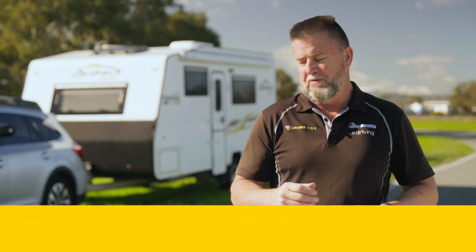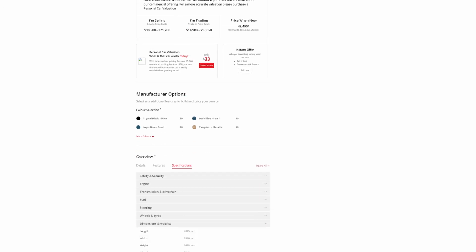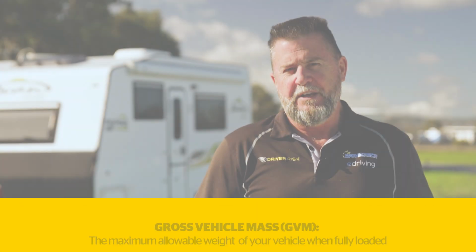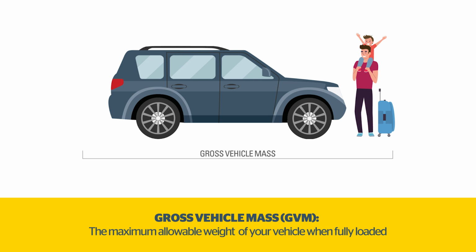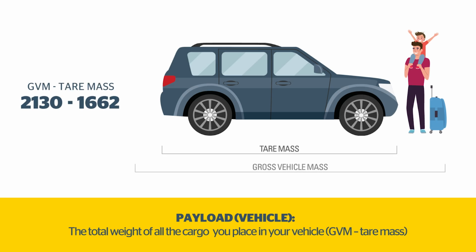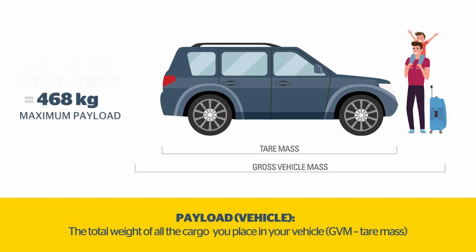Let's now look at some specific details in relation to this vehicle. The TARE mass, or unloaded weight, of this vehicle is 1,662 kilograms. This information is generally found within the owner's manual of the car. However, in this instance, we actually had to search online for it because the information wasn't detailed in the owner's manual. Let's now look at the GVM for this vehicle, or gross vehicle mass, which is the fully loaded vehicle. In this case, it's 2,130 kilograms. This limitation is found on the data plate for the vehicle, and it's also detailed in the owner's manual. With the GVM, we can now calculate the payload for the vehicle. We do this by subtracting the TARE weight from the GVM, and we get 468 kilograms. That means the maximum amount of weight that I can put into this vehicle is 468 kilograms.